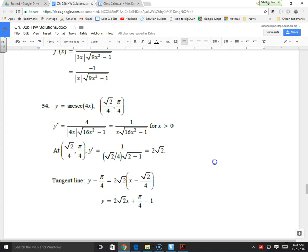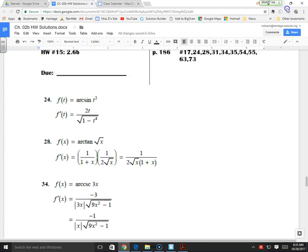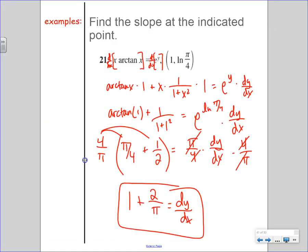Maybe you needed that, a little more practice. Come Monday with questions on 2.6b. Remind me, because I'm not going to remember. It's after a weekend. If you have any questions, just be like, hey, I have a question on homework number 14, and we'll go back to it. Are those all the evens? Okay. All right, let's go ahead and get out of this. Let's go back to notes.